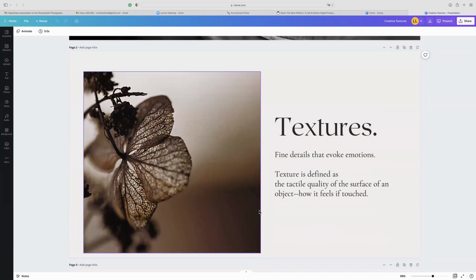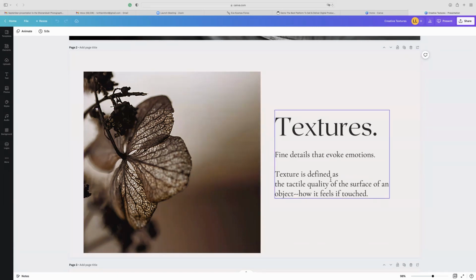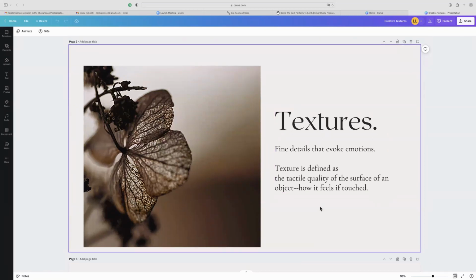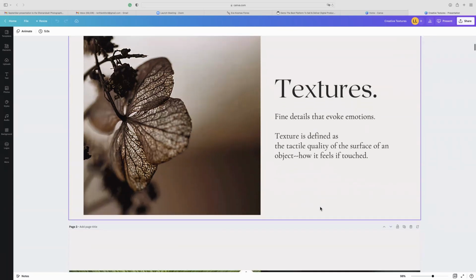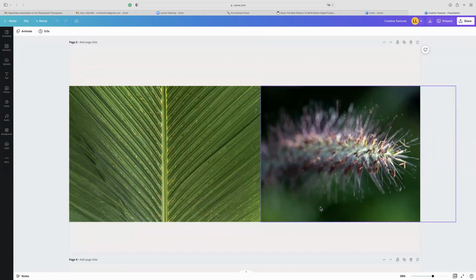So when you think about textures, it's more than just the fine details, but these details are what really evoke emotions. And texture is defined as the tactile quality of a surface, of course. So it's how it feels if it's touched. But there's so much more than that. And that's what we're going to explore first. So throughout, I'll have some of my images where part of the story is the texture as much as it is whatever the subject is.